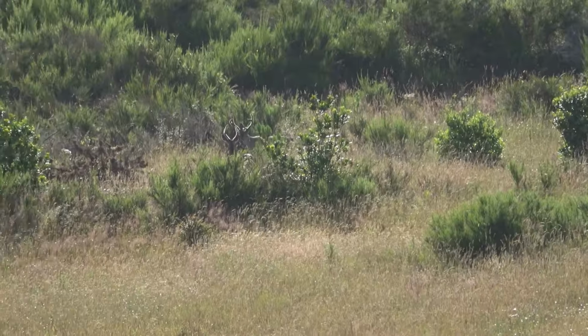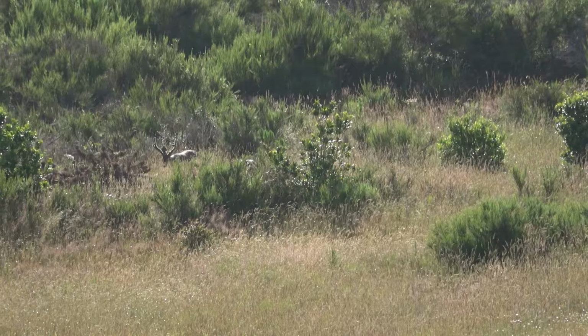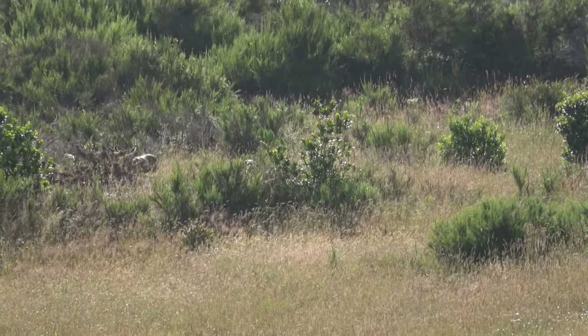This big forked horn is a buck I know well. After grazing him with a broadhead last year when he was a 4x4, I would love a shot at redemption this year.